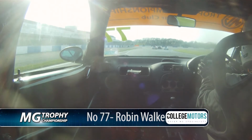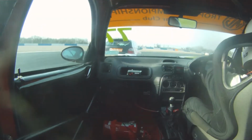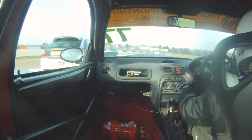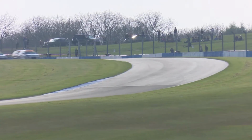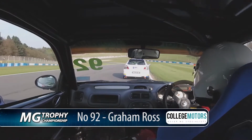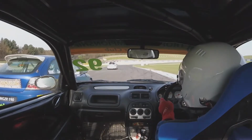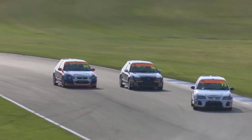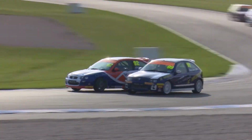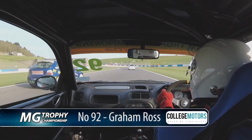Here is the view again, though, from the 77th machine of Robin Walker. Walker getting stuck into his racing, hasn't got as many Class B cars to have to deal with as we go on board with Graham Ross. Ross is passing Doug Cole coming down through the curves. Cole is on the outside line here and respects it. He can see the car coming up on the inside line, but there's too much momentum on the back end of the 92 car. Cole's off on the dirt.